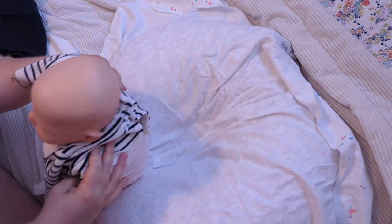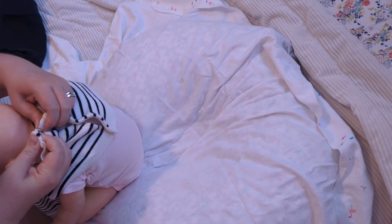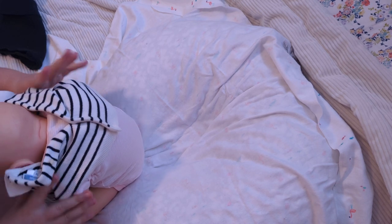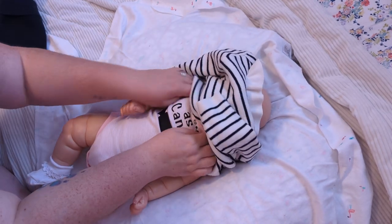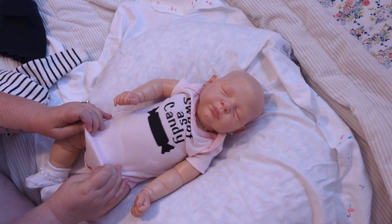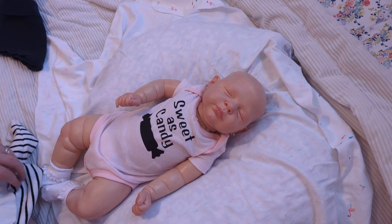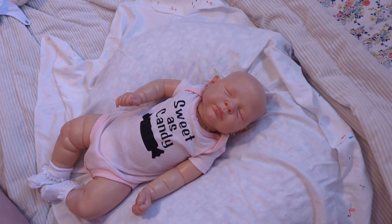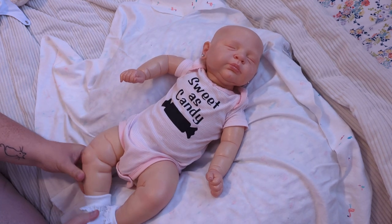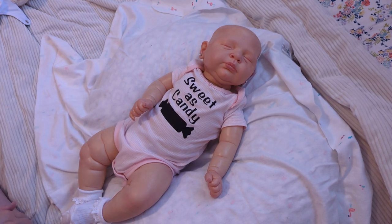I don't think this one has buttons. Oh yes, it does have buttons. So let me get these buttons open. There we go. Okay, now we can get this off your head. So Haley made her this adorable onesie that says Sweet as Candy, because her name is Baby Ruth, otherwise known as Ruth, from Ruth and Naomi in the Bible. So let's straighten her up a little bit. I'm trying to make sure that her whole body is in the camera view because she's huge. So let me get her outfit on her.